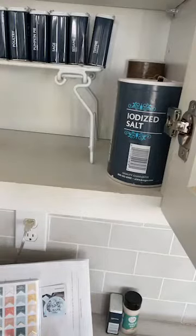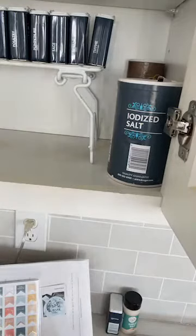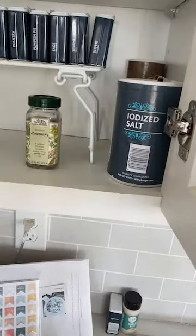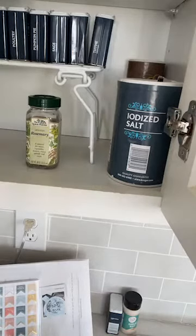These have not been organized in a while, so if you're looking at this and saying, Laurie, you've got too much stuff, I'm going to throw this garlic salt out because it was an extra small one. This is rosemary. I'm going to check and see if I have rosemary up here, and if I don't, I will keep that one.